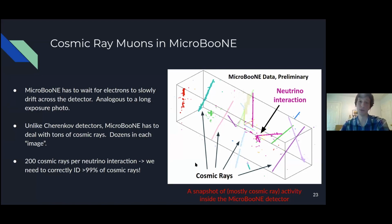And in MicroBooNE, they show up all the time as these straight line tracks, these rays going through the detector. So in this detector, here's a cosmic ray, here's a cosmic ray, here's one, but then this here in purple is a neutrino. And so our job becomes to tell the difference between these cosmic rays and the neutrinos, because we don't want to falsely identify these cosmic rays as neutrinos. There's actually about 200 cosmic rays for every neutrino in our detector, which means that we need to be over 99% accurate if we want to end up with a sample of mostly neutrinos and not actually cosmic rays that we're not interested in. So this is a very difficult problem to tackle.